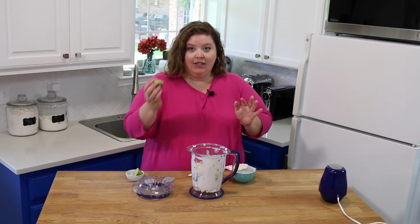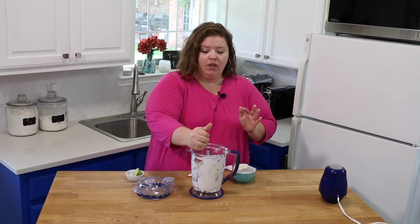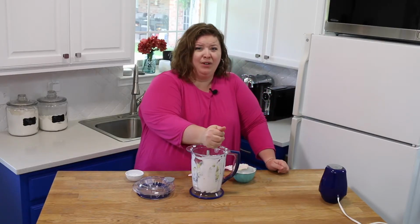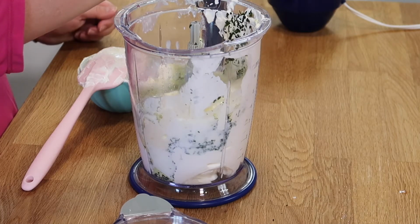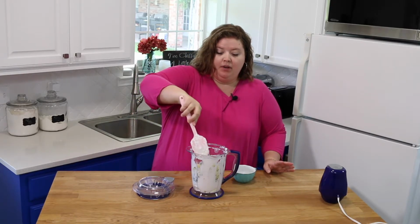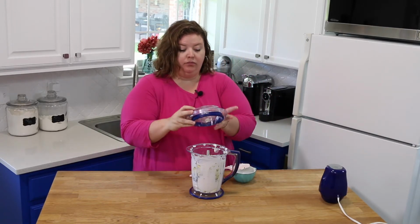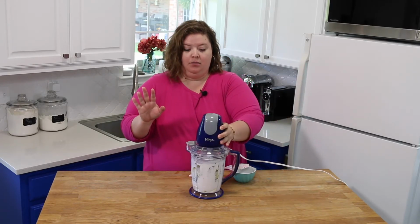Last but certainly not least, we're gonna take our lime. I love lime juice, so I'm gonna do a whole lime here. Other half of my lime here. If it doesn't render a lot of juice, pop it in the microwave for about 10 seconds and then roll it on a table and that will lighten it up. All right, that's it. We're just gonna scrape off the top here because I've made a mess when I put my ingredients in. Lid on. All right, now we blend.